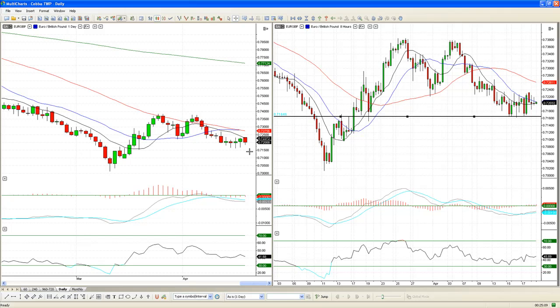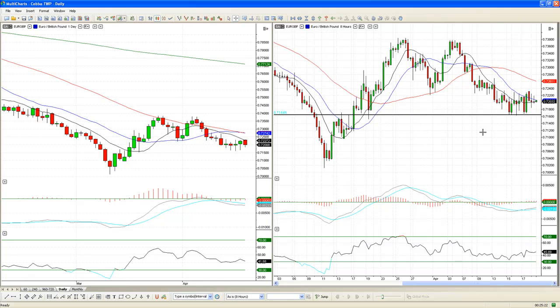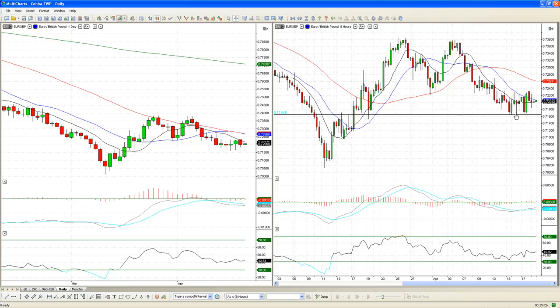Now, what I'm looking at here is a potential break lower. If it breaks the low of this bearish candle, then yes, I will be looking for opportunities short. But really, the clinching factor for me to really believe that this is going to continue on sailing lower on euro sterling is if I can get this support level broken right here.